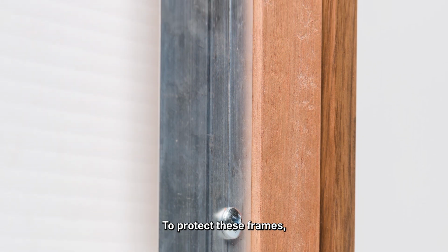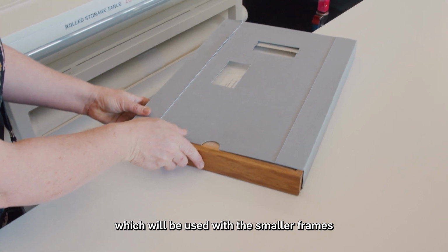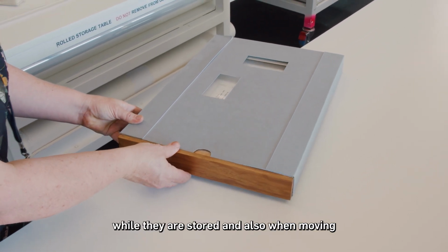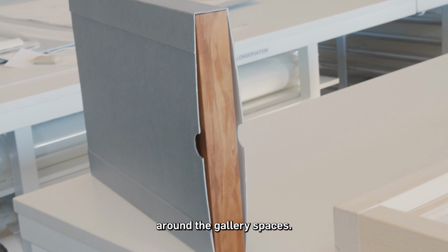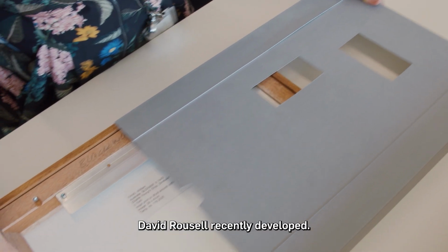To protect these frames, we've been working on a protective card sleeve, which will be used with the smaller frames while they are stored and also when moving around the gallery spaces. This is the prototype our mount cutter, David Russell, recently developed.